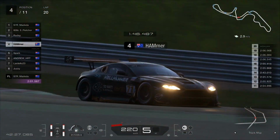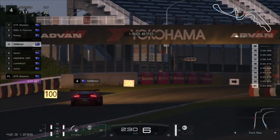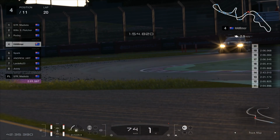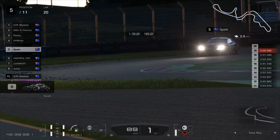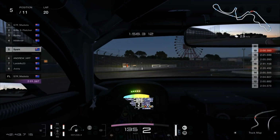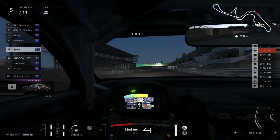Hammer in fourth place, making his way around the speed corner. Makes you clench every time you go through it, that's for sure. Last couple of corners here for himself. He's followed by Spark. Spark's on the softs now, so he's going to be having a red hot crack and trying to chase him down as we go on board with Spark on those racing softs now.